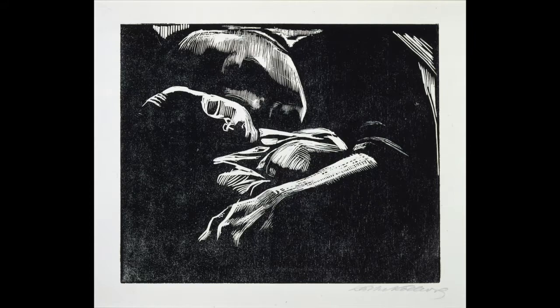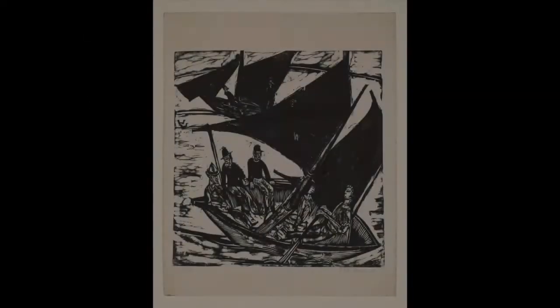The lines in this design create a scene of a mother and child sleeping. What do you imagine each of them is dreaming about? Where are you when you do your best dreaming? Let's see another work of art created using a woodblock.